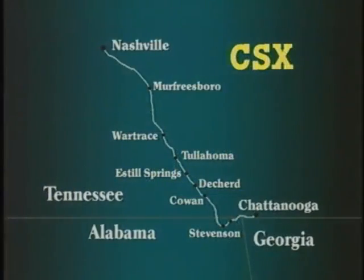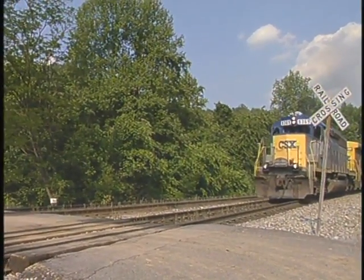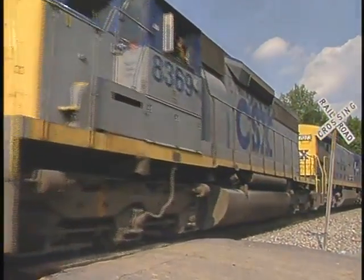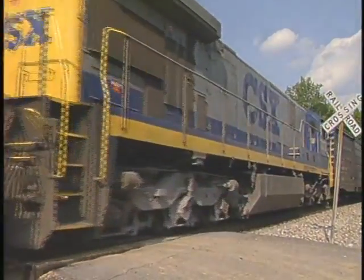The Chattanooga subdivision of CSX is a natural extension of the railroad's Western and Atlantic line from Atlanta, shown in our previous CSX video. From Chattanooga, the track runs south into northern Alabama to avoid rugged mountains. It then turns north, back into Tennessee to pierce Cumberland Mountain with a tunnel, and continues on to Nashville.